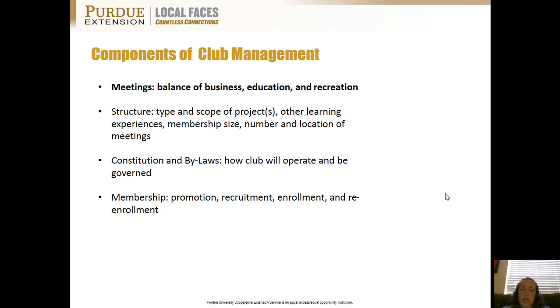So what are the components of effective club management? Well, for a meeting, there is a balance between business, education, and recreation. So those are elements that really should be part of all meetings, or the base of most meetings. You might have some meetings where maybe you have a special guest, so you might skip your business meeting that time because they need the whole time to do their presentation. Or you might have some where you just decide to have a fun meeting that is full of entirely recreation. That's okay, as long as the majority of your meetings include a balance of business, education, and recreation.